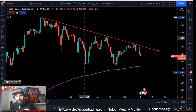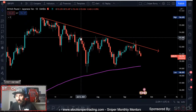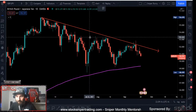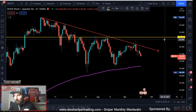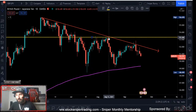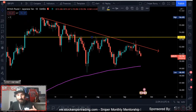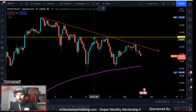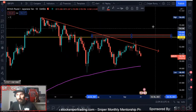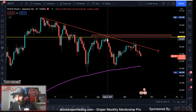So I can see up here, this was like a big resistance area for this pair. When it recently came up to here, 152.32, okay? See when it came up, rejected, it came up again, rejected. So it's safe for me to say that there's a daily supply area up here for the pound yen up here, okay? And we push down.